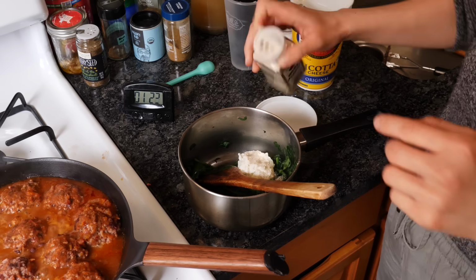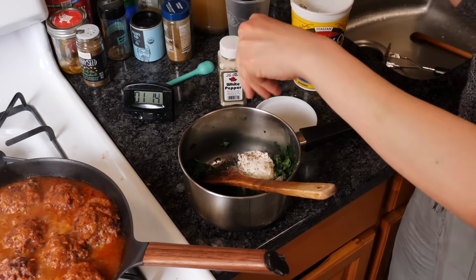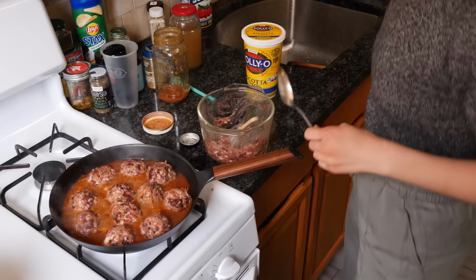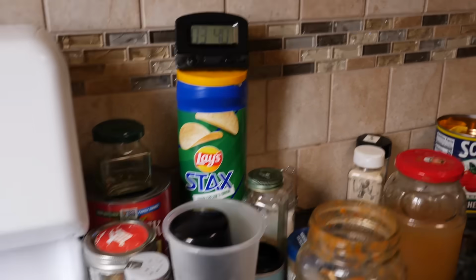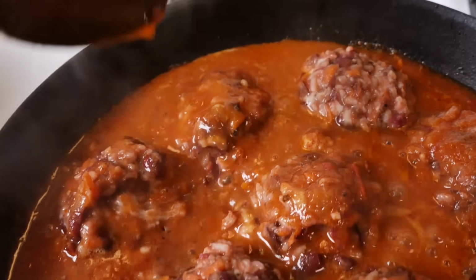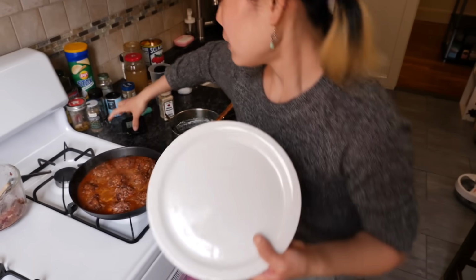For our creamed spinach, I'm just gonna add in a little bit of white pepper, black pepper, salt, mix it all together, hope it's seasoned nicely. For our meatballs, I'm going to drizzle that sauce over to help coat the meatballs without fidgeting with them too much because they might just fall apart, since they're not actually meatballs. I think by now we've done away with the pretense of meal prep, and let's just put it on plates, shall we?